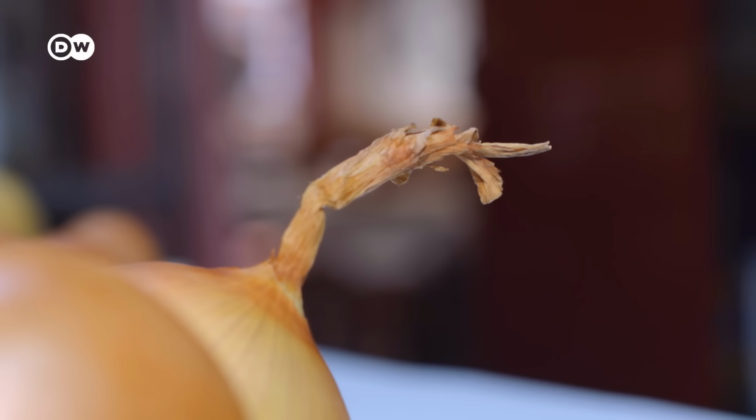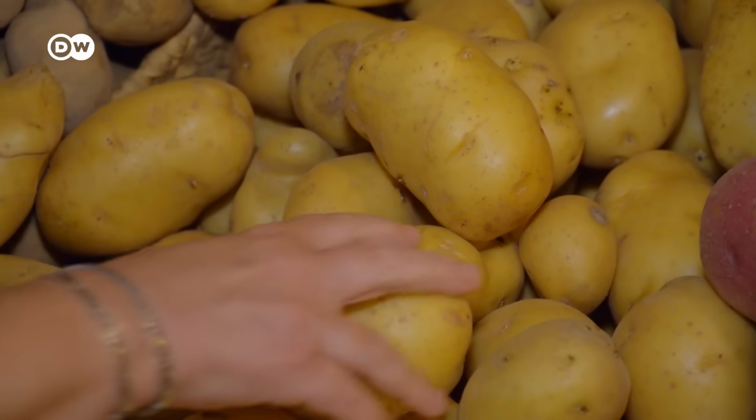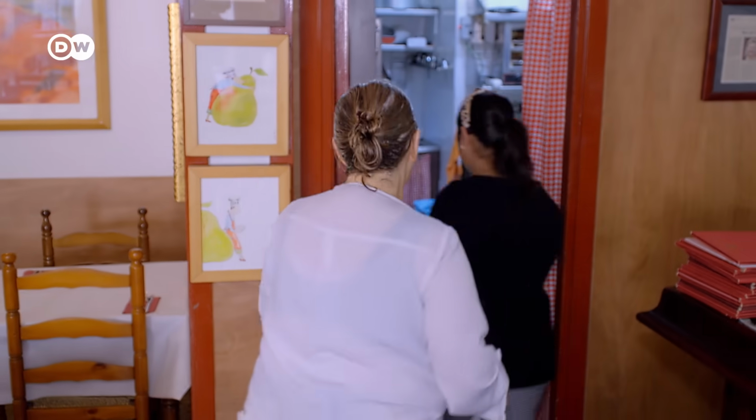They're made with just a few simple ingredients: onions, potatoes, and eggs. First, the potatoes are peeled and sliced into thin pieces. Waxy varieties work best, as they contain less starch and won't fall apart or turn mushy when fried.